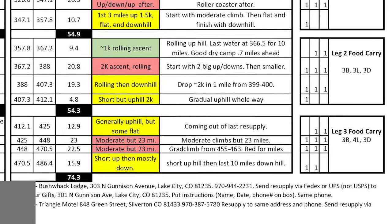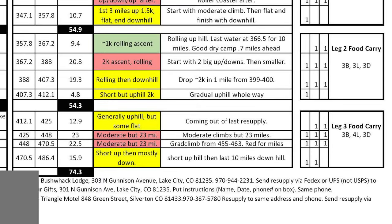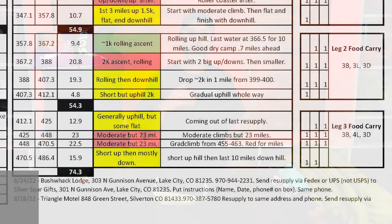And the information of where we are going to be staying overnight in both of those resupply towns is on my spreadsheet along with a phone number. So if we don't make it to when our reservations are, hopefully we can call and change those reservations. And both of those hotels will be accepting our resupply boxes that we will be shipping via UPS.